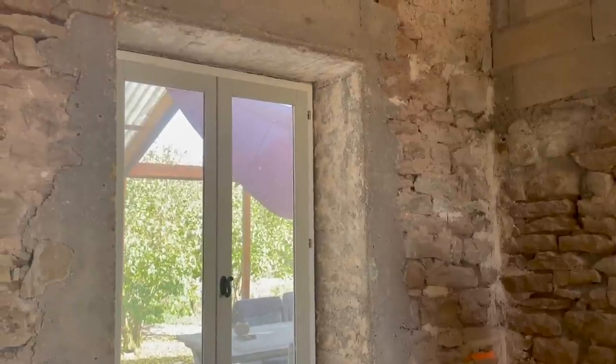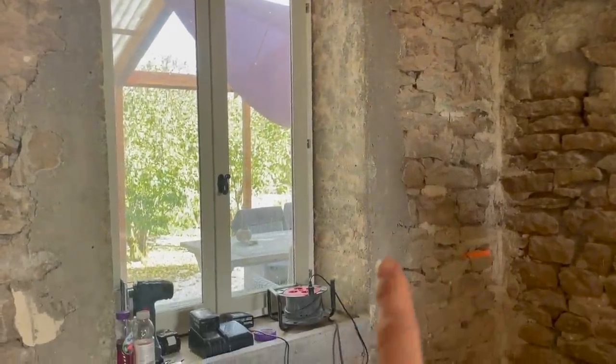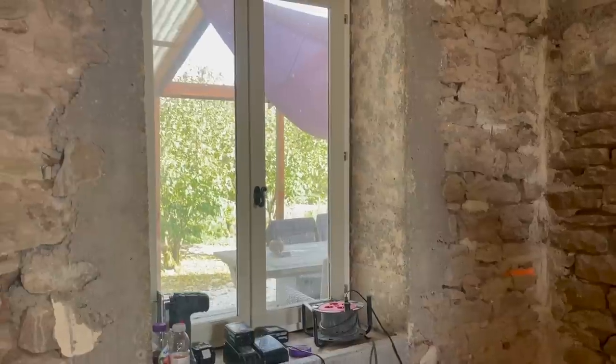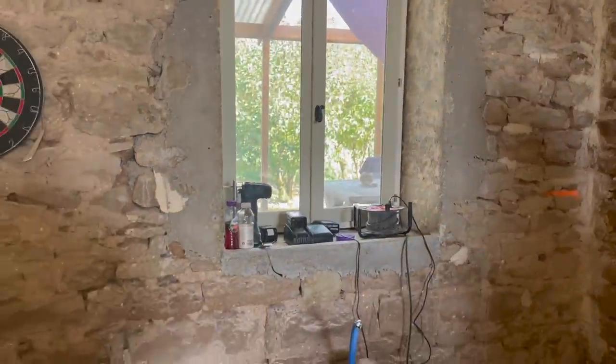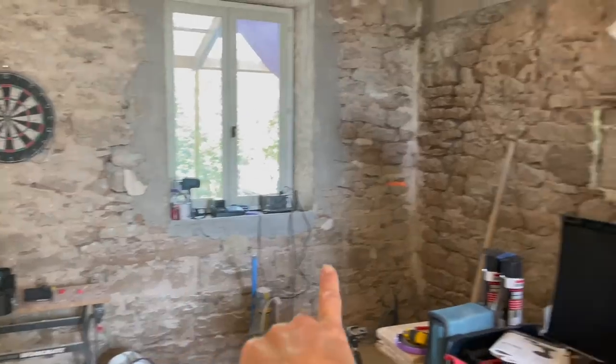This is the future kitchen window, and Olaf and Patrick placed it all the way back. It was all the way to the front, and it couldn't fit my sink underneath. Now it can. And the rest of the kitchen will be in an L shape following the walls.